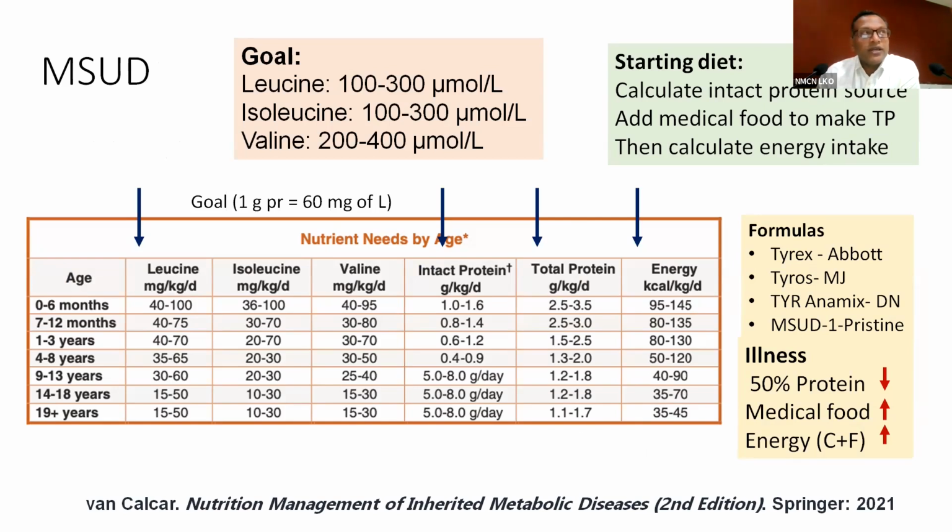Suppose we have a child with MSUD. Once the child is stable and after stabilization you want to introduce the diet, the goal is to maintain leucine, isoleucine, and valine. Individual assessment is not required, but if you do measure plasma amino acids, you will get these levels. As per age, we see how much leucine is required, how much intact protein, and how much total protein is required. With this intact protein, you see whether the minimum required leucine requirement is met. Once that is done, we supply the remaining protein with the medical food to meet the nutritional goal. After that, we calculate the remaining energy required and use appropriate fat and carbohydrate to meet the goal.